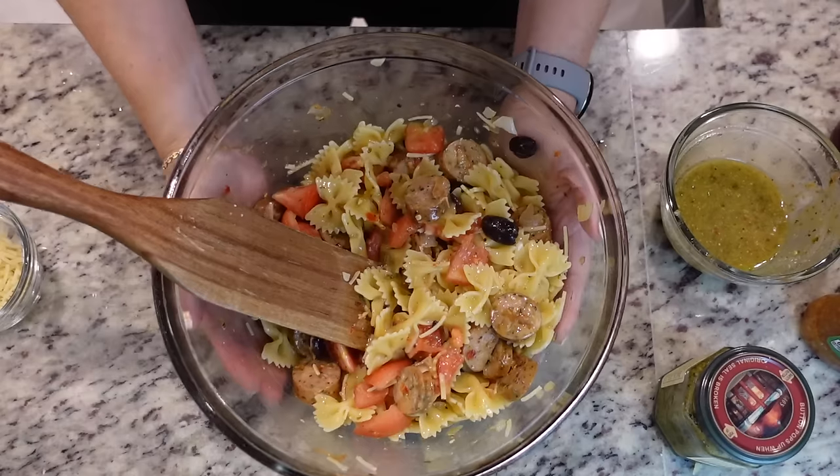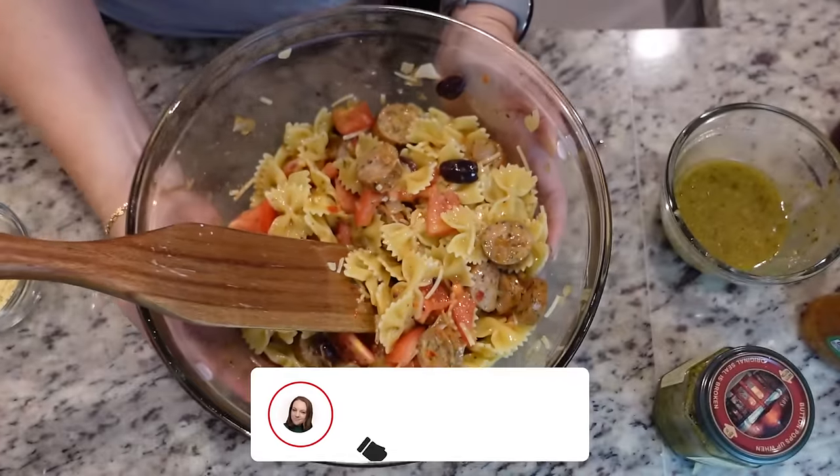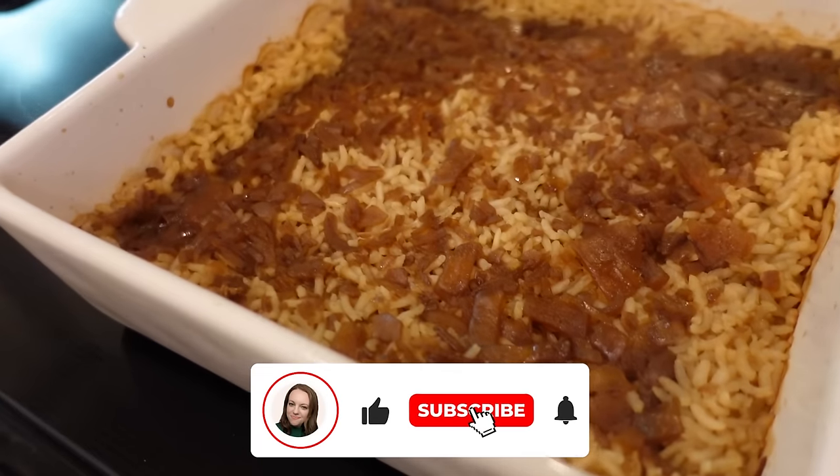Are you always trying to figure out what you're going to make for dinner, but you don't want to make the same thing over and over and over and over again? That's where I come in. I love trying new recipes, and if we deem them winners, we share them with you.